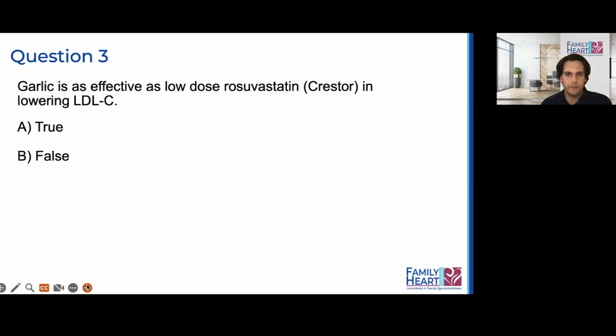Okay, looks like we have most of our answers in. So this is false. There are a lot of claims out there about various supplements that are being sold as cholesterol lowering, and garlic, as we'll see, actually raises LDL cholesterol, despite some of the claims that might be circulating out there.